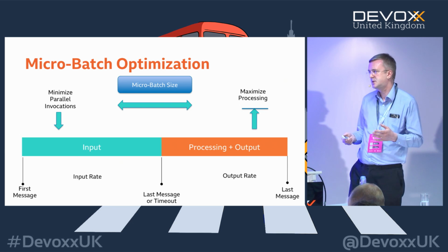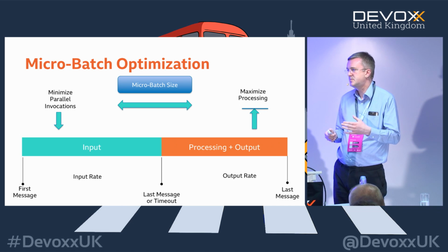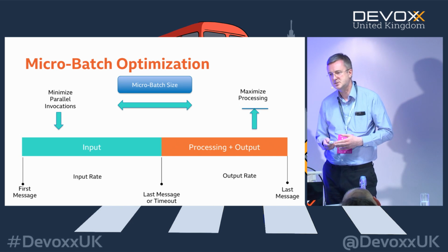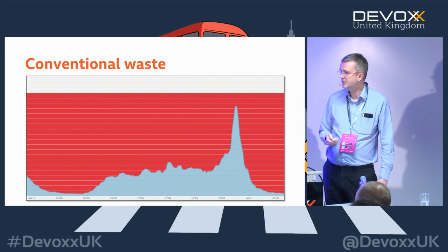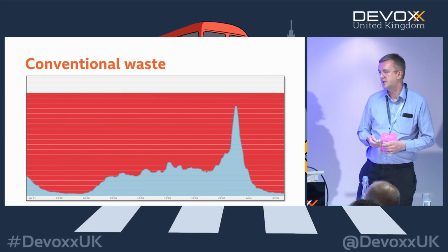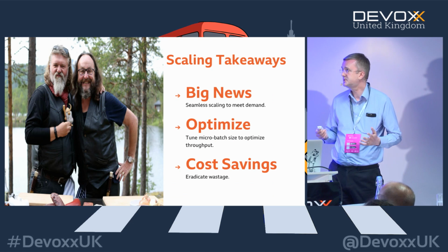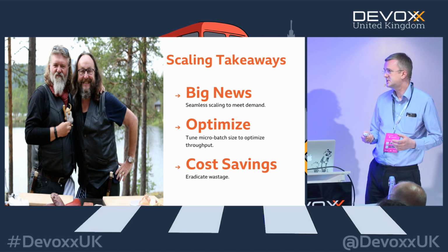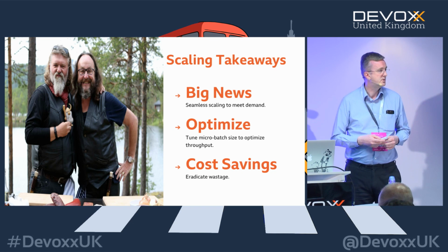So we want to come up with a batch size that works for a particular service, that minimizes the amount of time between the first message arriving and the last message actually making its way into the data lake. It turns out it's actually fairly straightforward to do that. And as such, all that conventional waste suddenly does disappear, and you start gaining the benefits. So, scalable takeaways: big news, massively important to the BBC, has a significant impact, and optimizing allows us to maximize our cost savings.